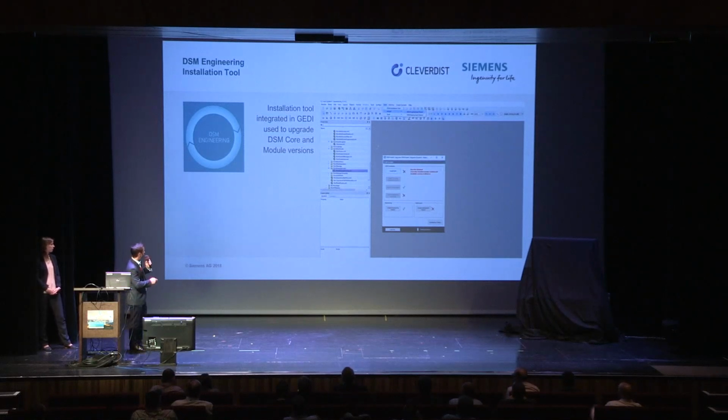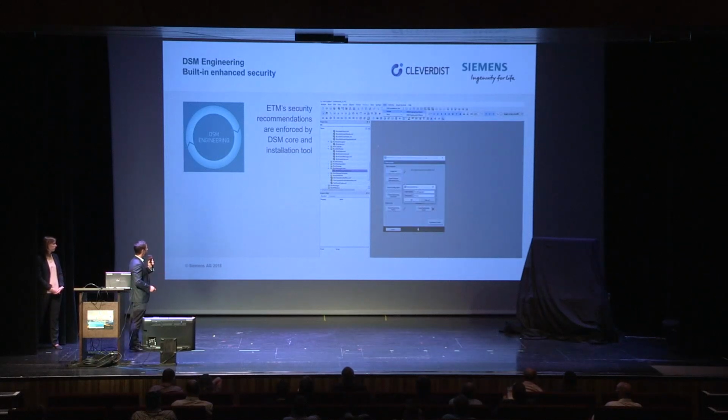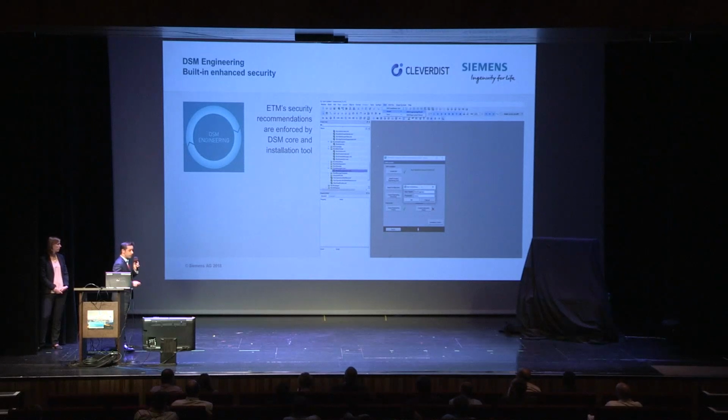Here you can see a detail of the installation tool that is integrated with Getty. Once we have a new version, it will tell us you are outdated, you are using this version, you can be using the new one. So you just install your new version of the software that is shipped from headquarters. You get the new version with built-in enhanced security. We are applying all the white papers from ETM regarding security. It's just built into the application. So root passwords are removed. You are not root anymore. You are a DSM engineer. You have a new password, and you can do the things that you're allowed to do.